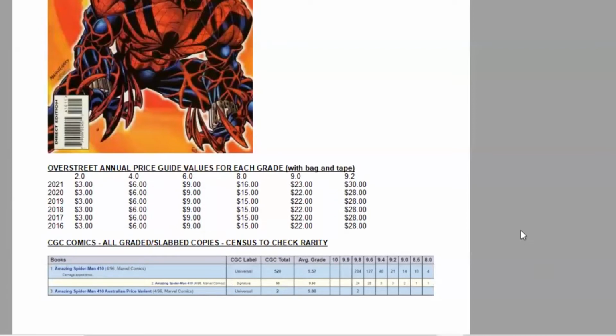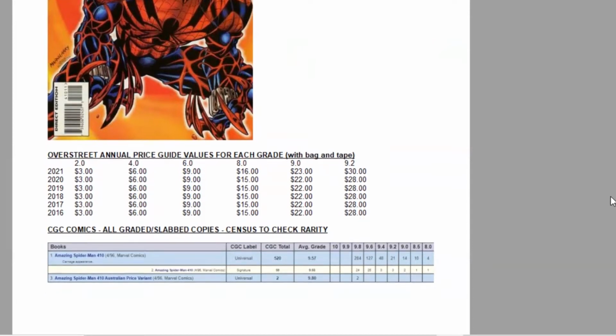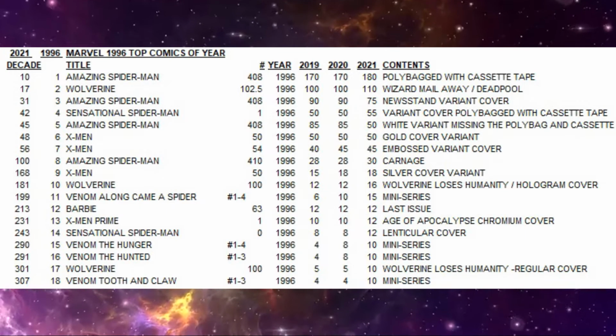In the Overstreet price guide, no movement at all in any grade except the top grade, just a slight bump, now a $30 book. On the census, there are 284 9.8s and 127 9.6s.